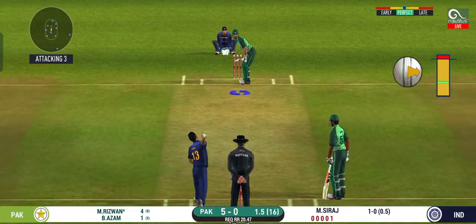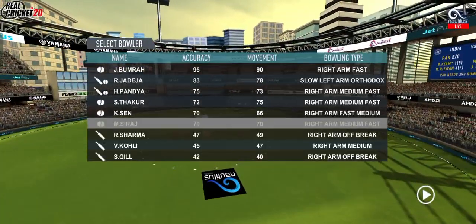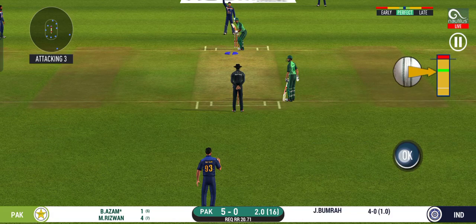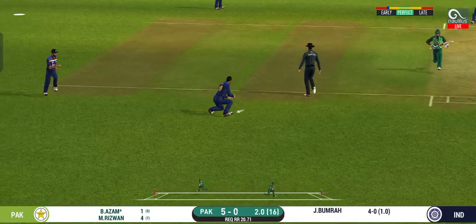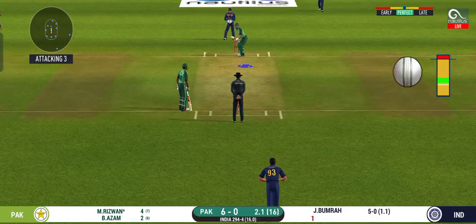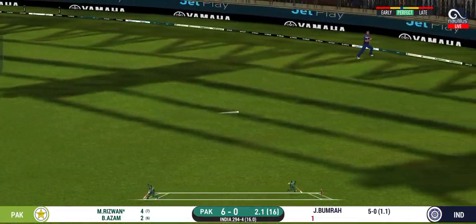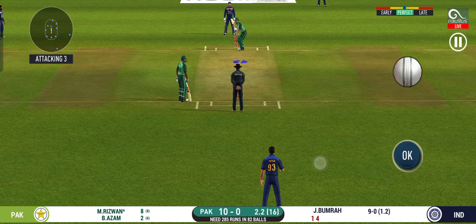Right. Hit straight to the fielder, unable to find gap. Bowler needs to be precise with their line and length with this field. Well played for a single. Captain has placed a fielder at cover. That's drilled into the boundary fence. 4 runs. He looks in good batting form here.